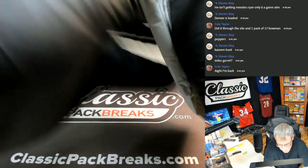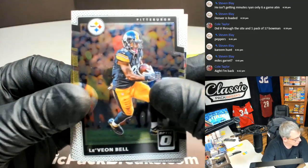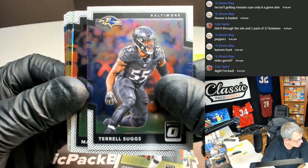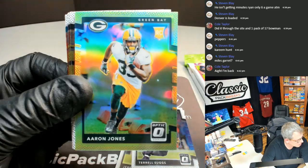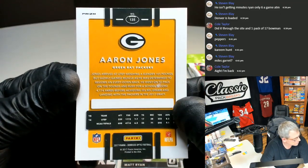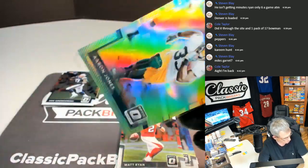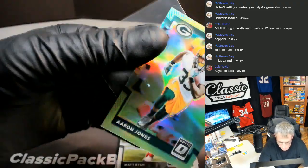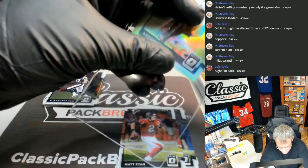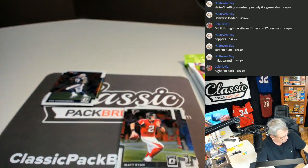Good luck, Cole. Le'Veon Bell. All right, something shining. Come on, baby, this is it. Oh, Aaron Jones. That's not too bad, though. Is that our green? He's doing some stuff. That's a pretty good looking card. Aaron Jones, Green Bay, Prism. He's doing a little bit of something. Aaron Jones, Pack. Go, Pack, go.